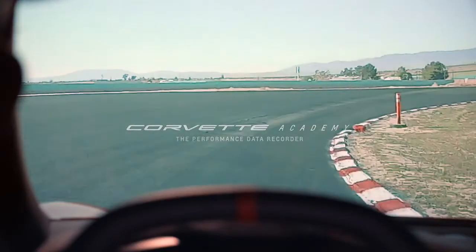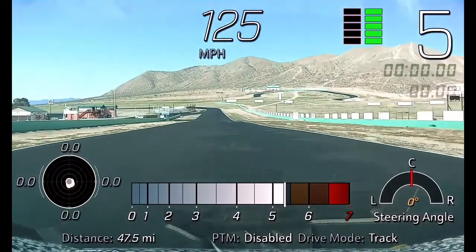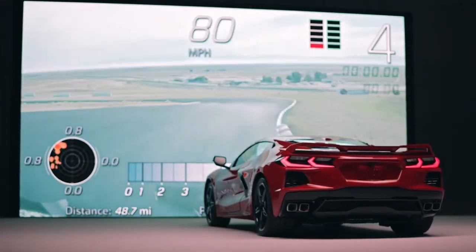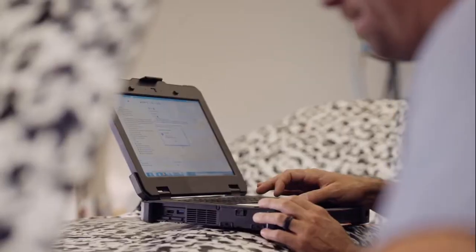Acceleration, speed, 0 to 60, 0 to 100, 100 to 0, G-forces, GPS location, accelerator and brake usage, gear choice, sound. These are things we've always had in the Performance Data Recorder, along with the ability to analyze your data like a professional engineer using Cosworth Toolbox.